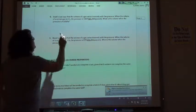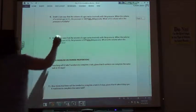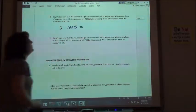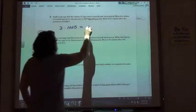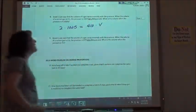2 over 1,025. Nope, that would be if it was direct variation. So 2 times 1025. 2 times 1025 is going to equal 410 times whatever the other one is. I'm going to use V because it says what is the volume.